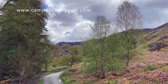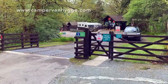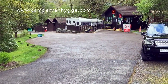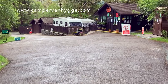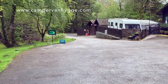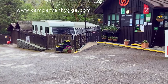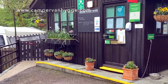Right, let's show you around the site, see what you think. Drive through here. I'm walking through the gate, obviously. I'll show you a little bit of the site before I show you the layout. Come down here. On the left is where you pull up as a new arrival. And then here on the right is the office, which is usually closed until the evening when you arrive.